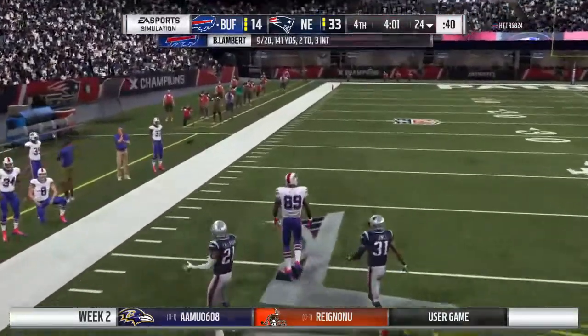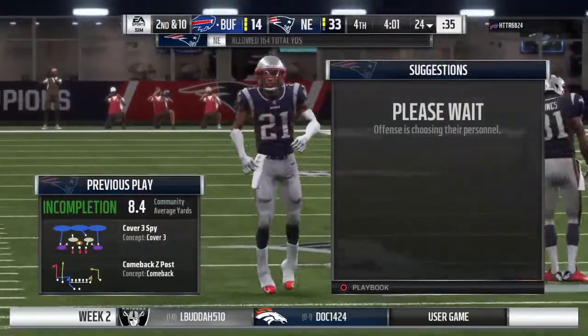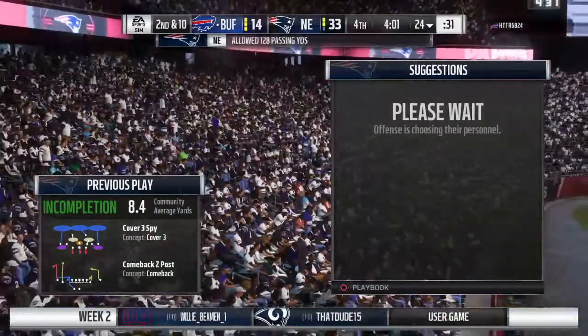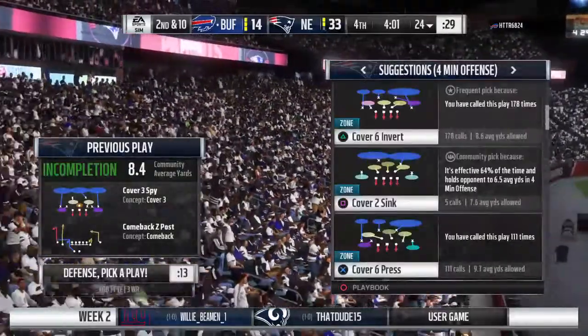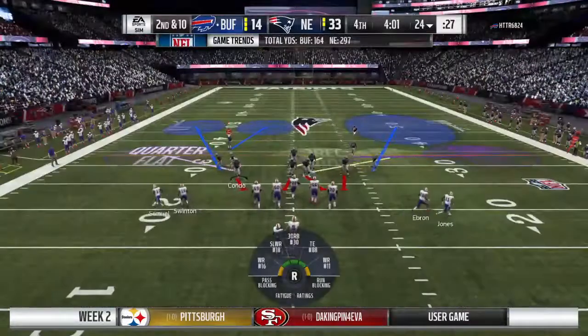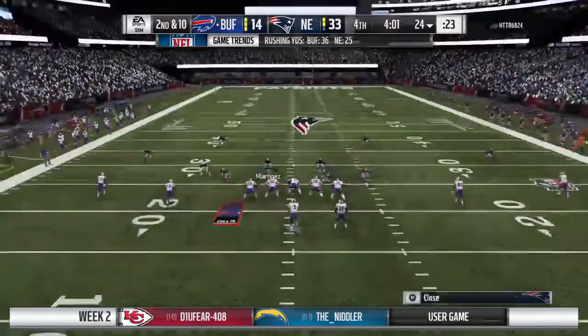It's incomplete. Took a shot, couldn't connect. He started out having some troubles back in the first half connecting with his receivers. Really hasn't gotten a whole lot better. Yeah, he's at less than 50%, and you and I both know that just won't do. So I would think about spreading things out, putting it on the receivers, make them win those one-on-one battles on the perimeter and find their way open. From the 24, they'll go again on 2nd and 10.